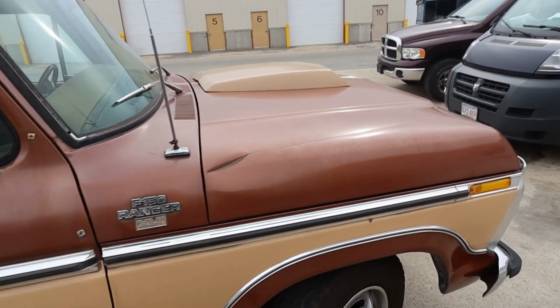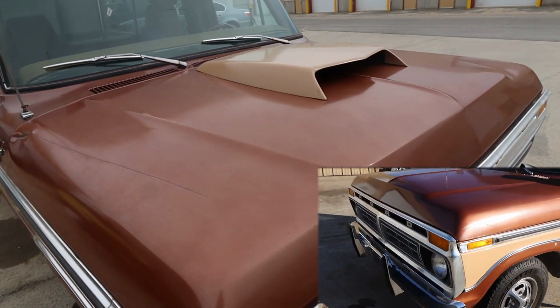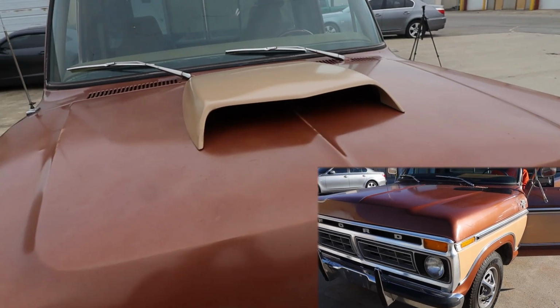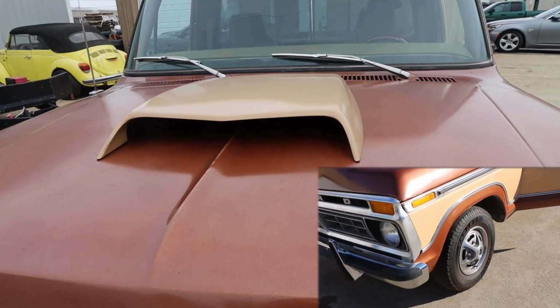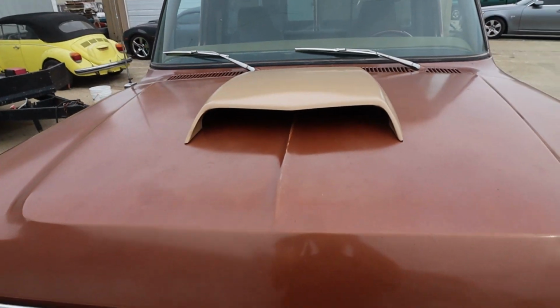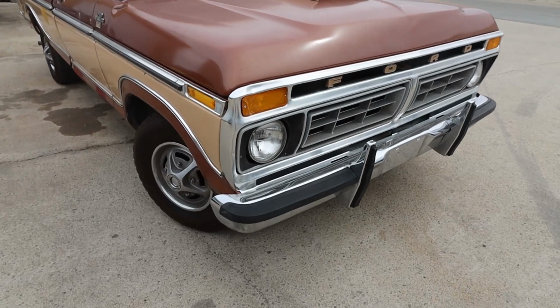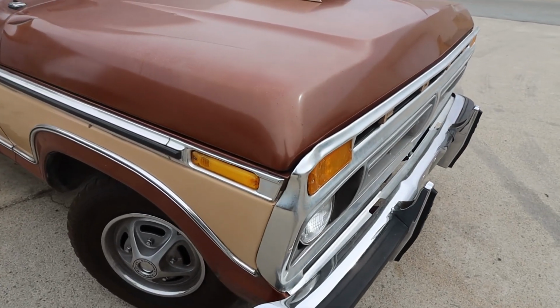And on the front of the truck, we had this scoop off that '67 Mustang I told you about. So this is a 429 Boss hood scoop. And we drilled 4 one-inch holes in the back, so it is a functional scoop through the hood. And this truck body is pretty much exactly the way we got it.